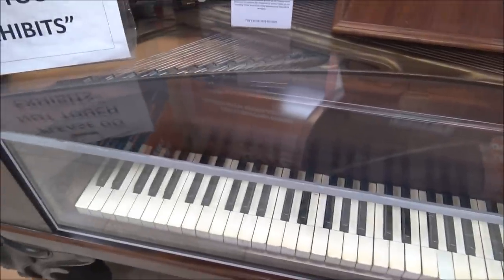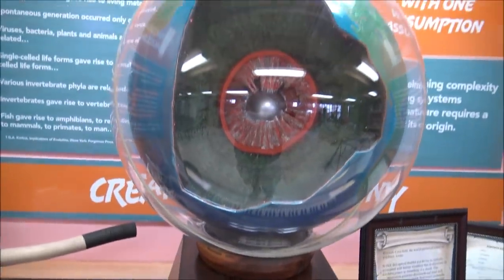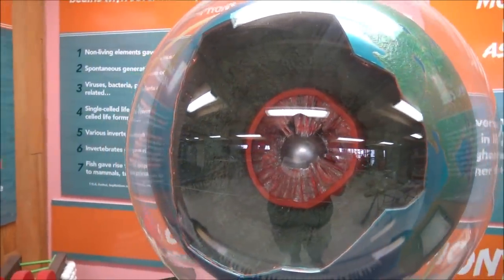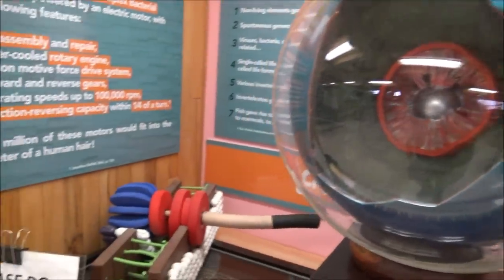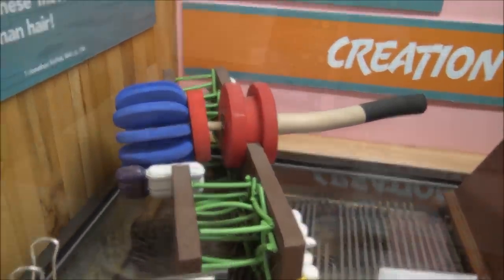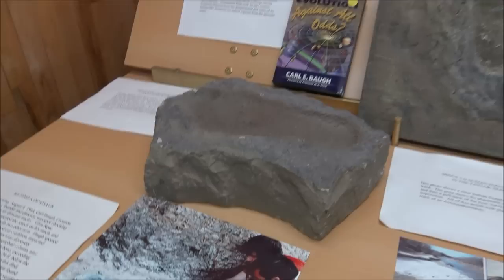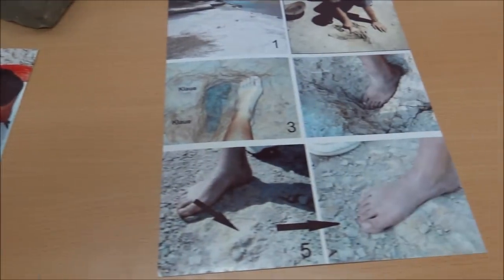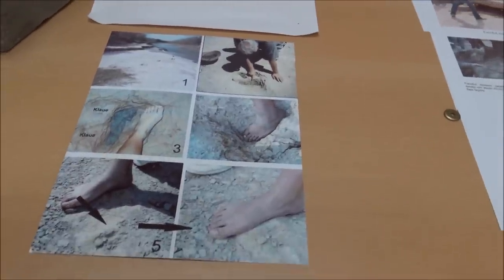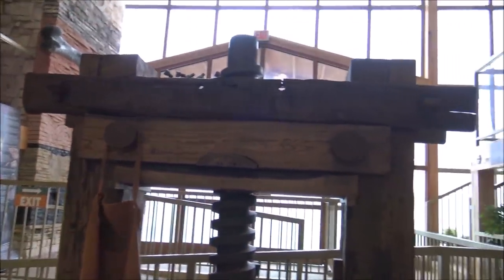Here is a beautiful piano. Pre-flood world. Look at that. Wow. That is cool. It's an 1896 piano. There's evidence that humans and dinosaurs roamed the earth. Well, that's pretty cool. It's Gutenberg's press replica. That is really cool looking.